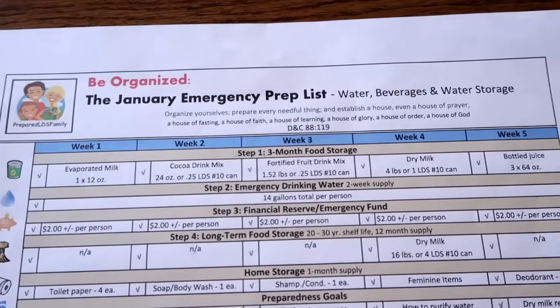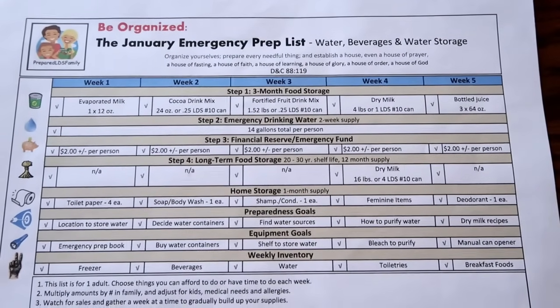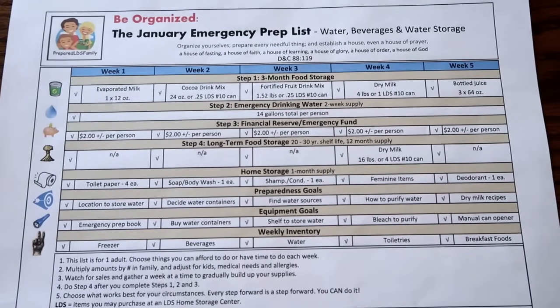So this one is January, but like I said, for each month. So this is January. You would need to get week 1: evaporated milk, and money. It actually has you put away some money, $2 per person. Toilet paper, 4 rolls each. Find a location to store your water. Emergency prep book. A freezer. If you don't have a freezer, go get a freezer. Freezers are actually on sale in January and February. Did you know that? So if you need a freezer, go look in January.